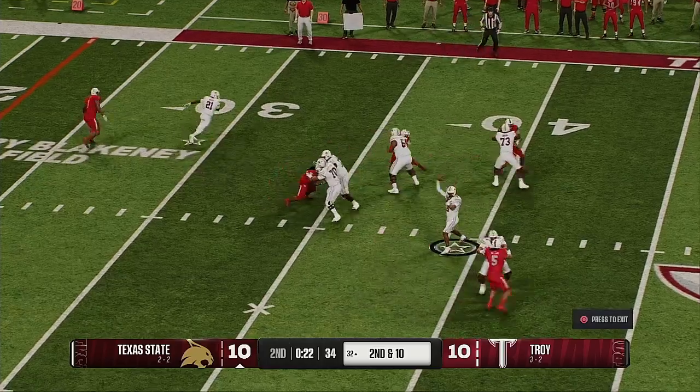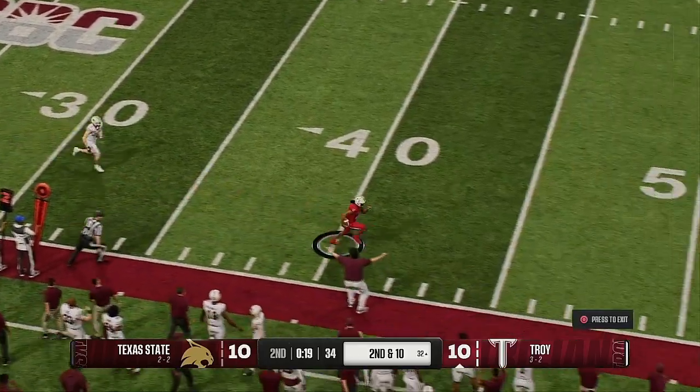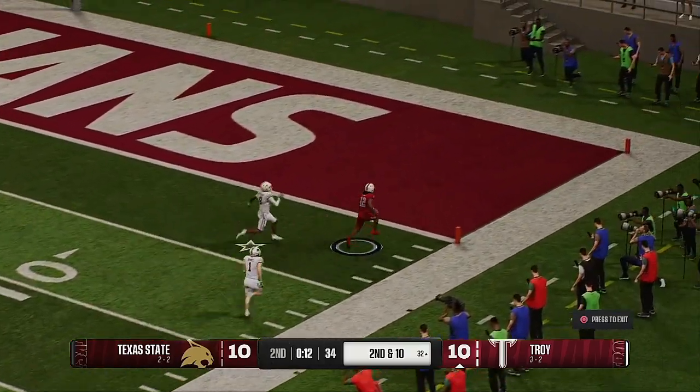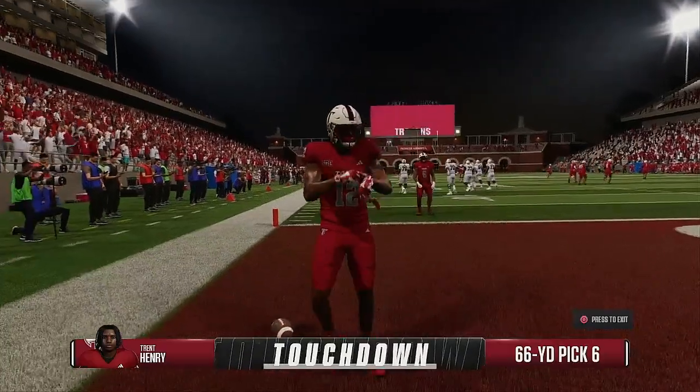He's looking to throw. Intercepted. Bringing it back. He's inside the 40. Running inside the 20. And he's going to take it all the way. Touchdown, Trojans.